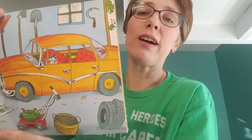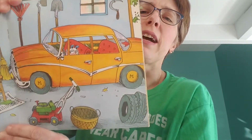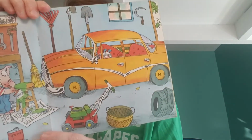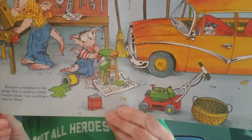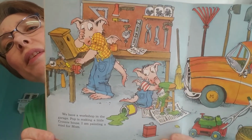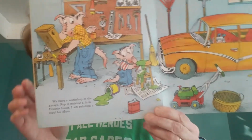We have a workshop in the garage. Papa's making a little croony house. I'm painting a stool for my mom. Oh, look at that. Dad's got the car he's working on. I see a lawnmower there. The grass is going to be growing soon. It is springtime coming. Might be time to cut the grass. And he's painting a stool for his mom. That's a nice present. It's fun to do arts and crafts since we're not in school right now, huh?